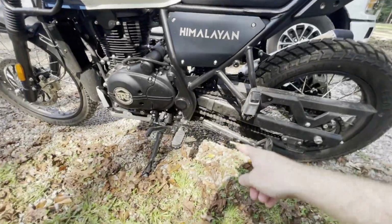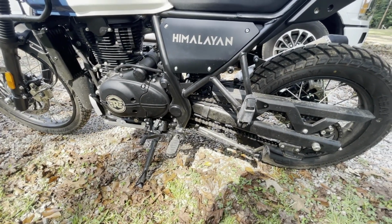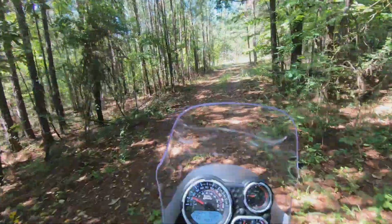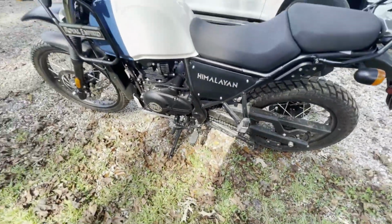One other thing, you've got your mid stand down here. As you can see, mine's still on the bike. I will be removing that. That is something that I do not use hardly at all. If you're going to do any kind of off-roading, it does lower your clearance, so it's kind of an issue there. So that will be coming off for me. I very rarely use it. I know some people do, but for me, I do not.